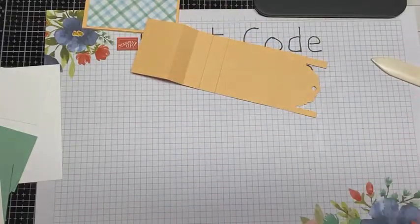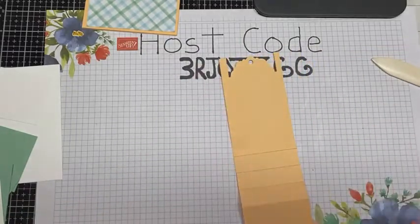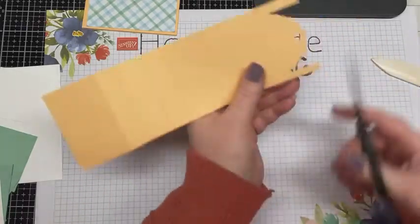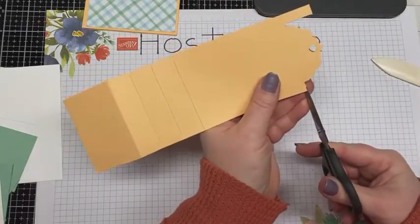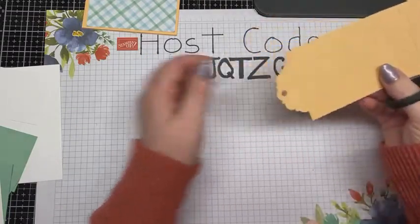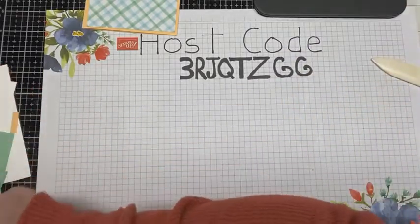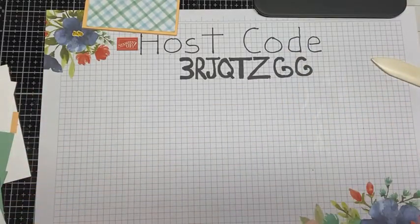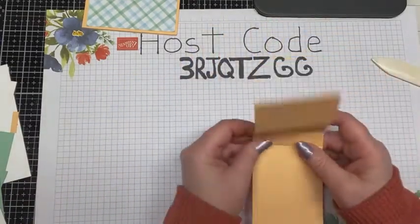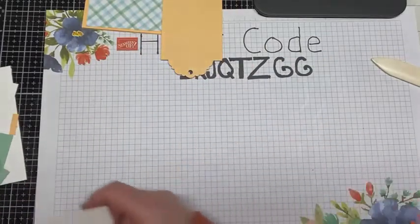So you have this funny looking tag topper here, but that's so simple. All you're going to do is take your paper snips and just trim those right off. So super easy. It looks really fancier and harder than it actually is. All right, so we have our little mechanism. We're going to set that aside, and I'm going to bring in the pieces to do our stamping on.